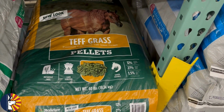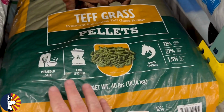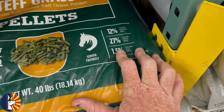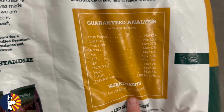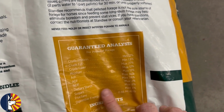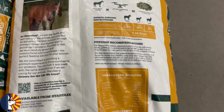And here we have Teff pellets. And again, I do also like how Stanley's done this, where they put these things. So they're metabolic safe, carb sensitive, senior friendly. You've got your minimum protein on there. And then we go to the back, and we just, again, have sun-cured Teff grass. Once more, I would love that to have a max, but it doesn't have a minimum. It does have the sugars listed, which I like. It does say it's good for a donkey up there.